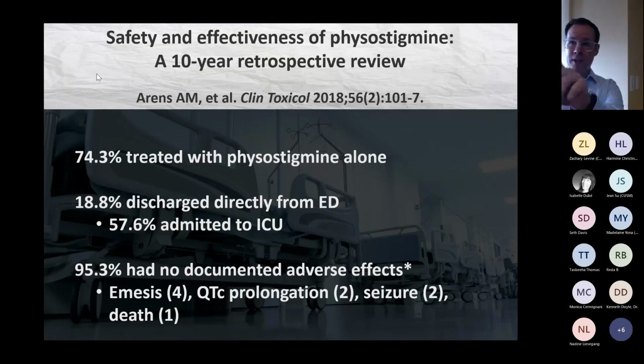Now, again, remember, I did say earlier that poison center data is not the best at capturing safety signals just because of the way the reporting works, but with that caveat, they reported very few.